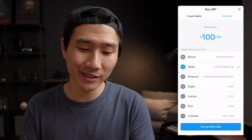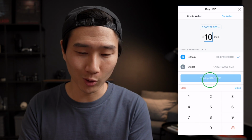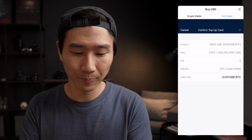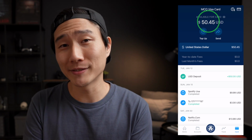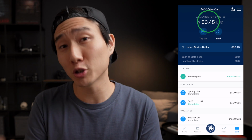So I have some Stellar Lumens, some Ethereum. I'm going to transfer some Bitcoin over, right? So I want to transfer over $50 worth of Bitcoin. Top up 50 USD, top it up, confirm. Awesome. And now I have $50.45. I transferred some of my Bitcoin over to my debit card, and now I can purchase things with my card.